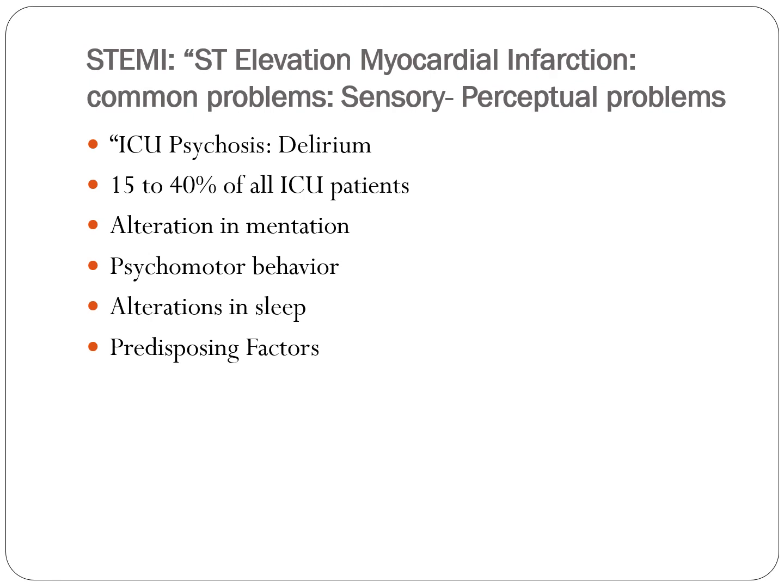So sensory perceptual problems. So ICU psychosis, delirium is a big problem. So 15 to 40% of all ICU patients end up with some form of ICU psychosis. And it's an alteration in mentation. And how do we assess for it, especially if we have a patient with an advanced airway? They have confusion assessment methods, the CAM, and they have a modified one called the CAM-ICU. And that's ways that we can determine if the patient is able to follow commands correctly and isn't developing this psychosis, right? So alteration in mentation, psychomotor behavior, alterations in sleep, right?